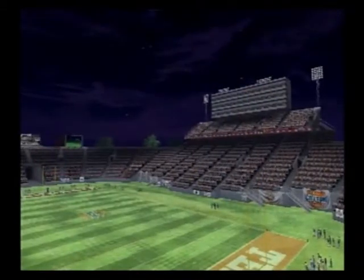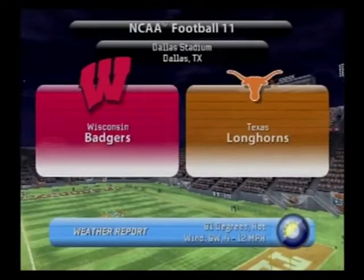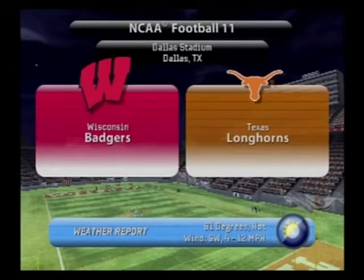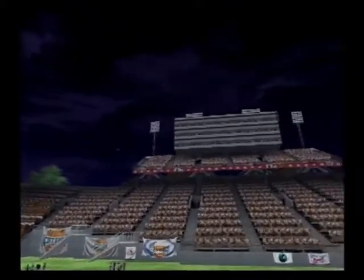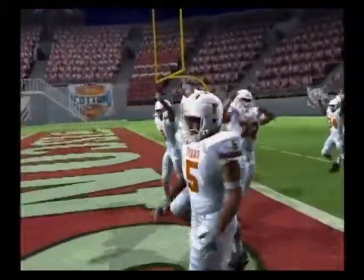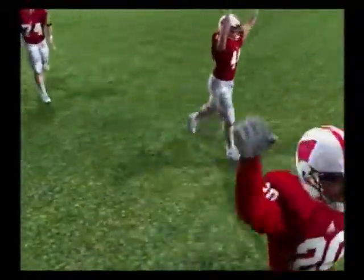I'm Brad Nessler, joined in the booth by Lee Corso and Kirk Herbstreit. Even though the sun is set, the temperature hasn't decreased for tonight's game between the Wisconsin Badgers and the Texas Longhorns. We hope you're ready for an action-packed game of NCAA football. And here come the Longhorns. Fans on both sides think their team is going to win this thing.